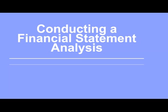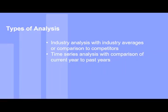So given what you know now, let's talk about conducting a financial statement analysis, the moment we've all been waiting on. So industry analysis with industry averages or comparison to competitors is one way to do it. I've mentioned that several times, but you can get your balance sheet, your income statement, your statement of cash flows. You can run all the ratios that we've talked about. You don't necessarily have to run them all, but you can pick 5 or 10 ratios that you think are key. Run those each time you produce financial statements.